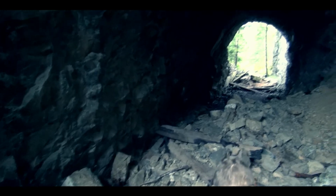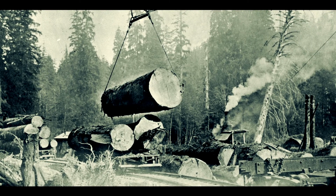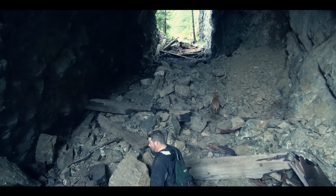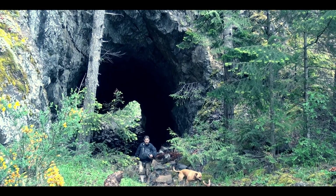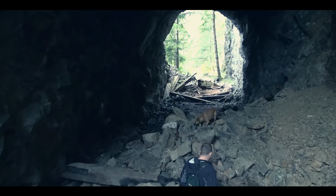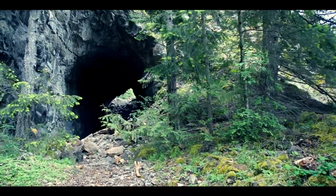Tell me what this tunnel was used for. Well, this was the railroad tunnel that hauled all the spruce out, but originally it was for building biplanes for World War I. The Army built it along with some other logging groups. It's actually pretty decent in here. It's far less dangerous than that other tunnel.